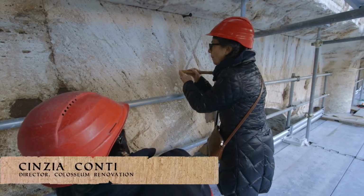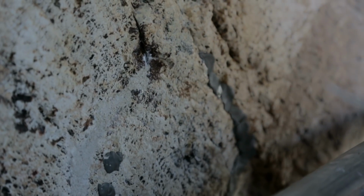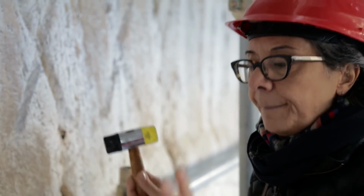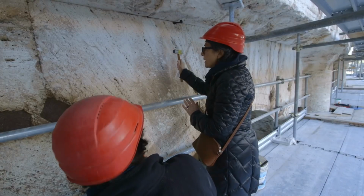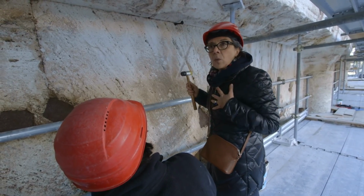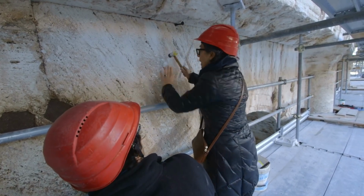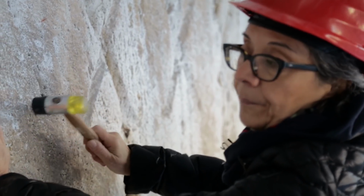With a resin hammer or with the wooden handle, we check the whole surface to see if the fragments are in situ, stable. We do it using percussion and sound, like a doctor listening to lungs, but also using tactile sensations, because when we put our hand on the stone, we can feel the difference in the vibrations and the extent of any detachments.